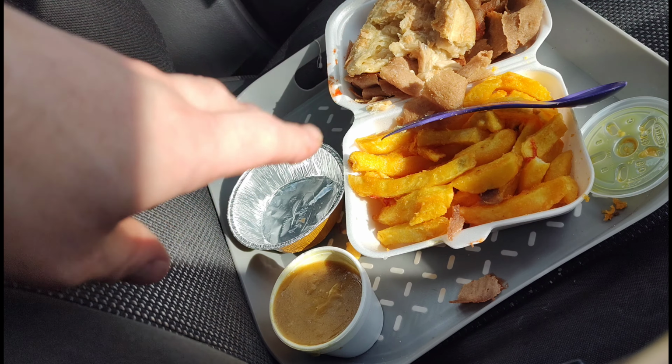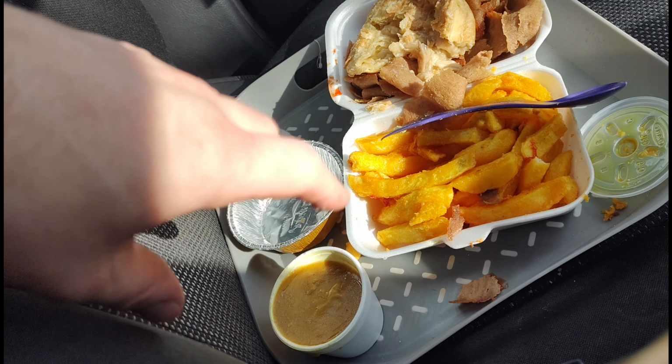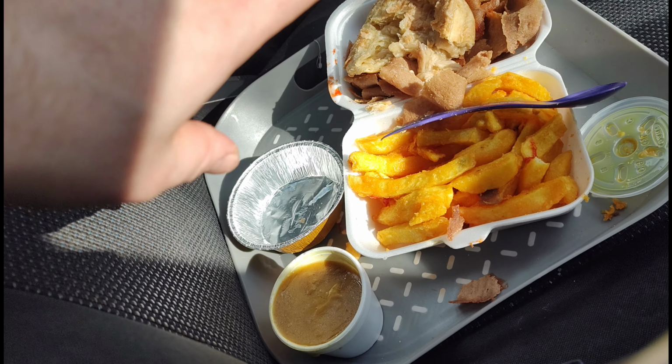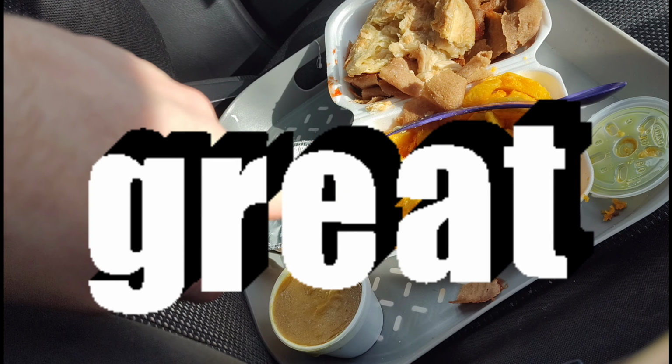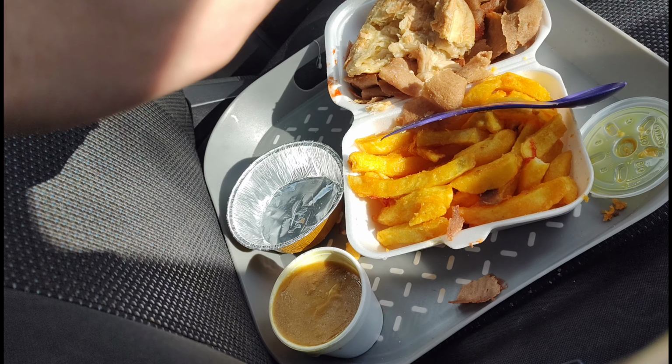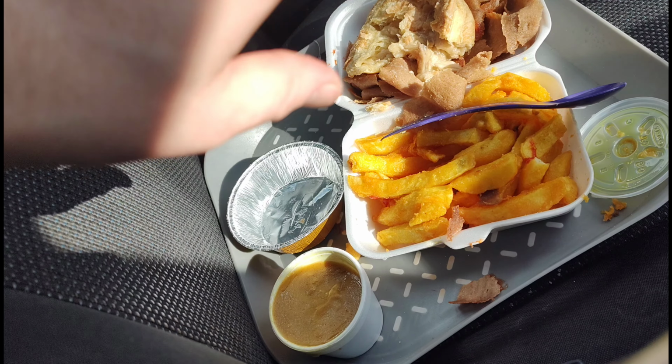The chips are very, very nice. I would definitely recommend the chips. They do plain or battered. The plain looked really nice, to be fair, but these battered are great chips. Definitely recommend the chips.